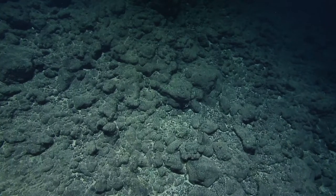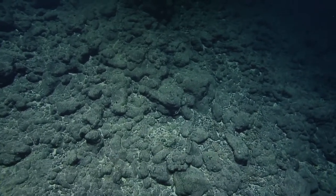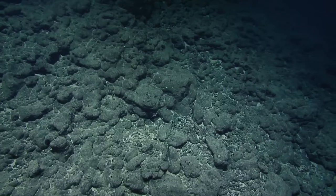Bridge nav, another 100 meter move, bearing 200.